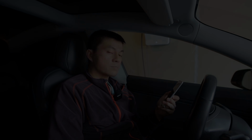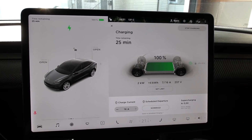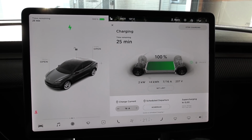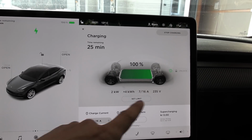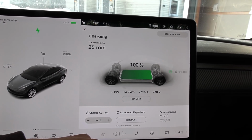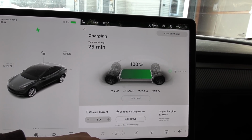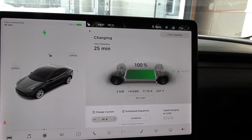It is now 9:30 in the morning, and I timed it so that it will be charged to 100% in the morning. So yes, it's charging, but you see that it's still receiving 2 kilowatt, well, this is not 2 kilowatts. Yeah, you do the math. It's slightly less than 2 kilowatt, but Tesla rounds it up.